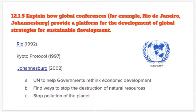So a few big ones: Rio 1992, Kyoto 1997, Johannesburg 2002. Most of them were also rethinking economic development. How can we stop the destruction of natural resources, stopping pollution on the planet? And those were the kind of big points that some of these are trying to address.